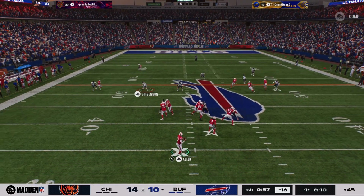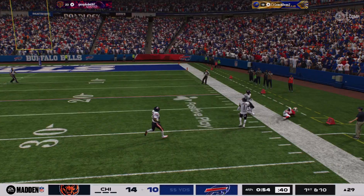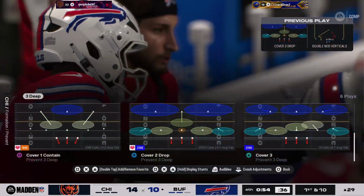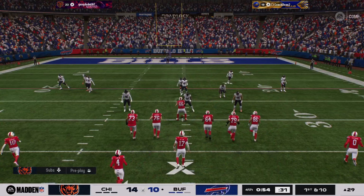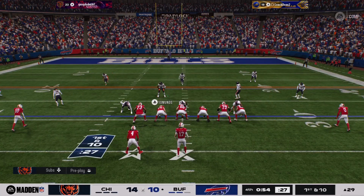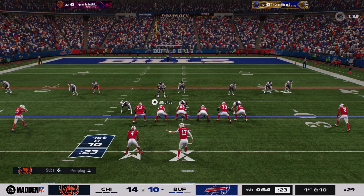Setting up to pass. That's to the sideline, and Shakir snags it. That goes as a gain of 25 yards and picks up the first. There are times a quarterback's got to be a blacksmith. When you're in the pocket, there's just a certain timing and precision. When you get outside that pocket, you've got to be an artist. You've got to be creative, and this guy is.